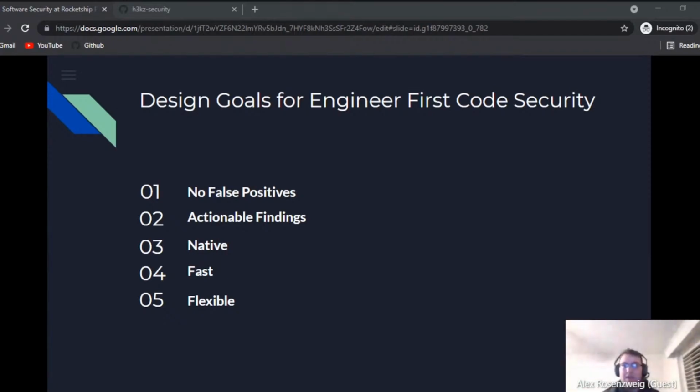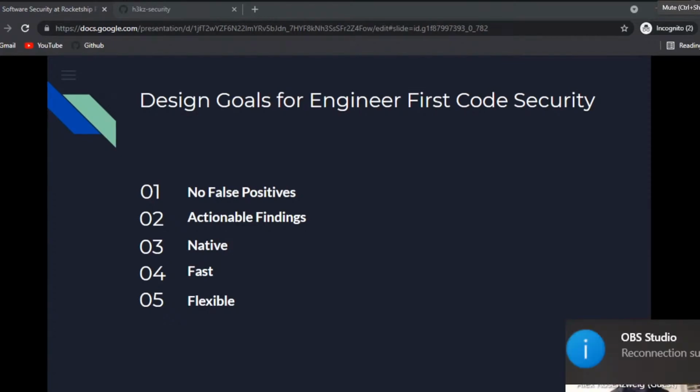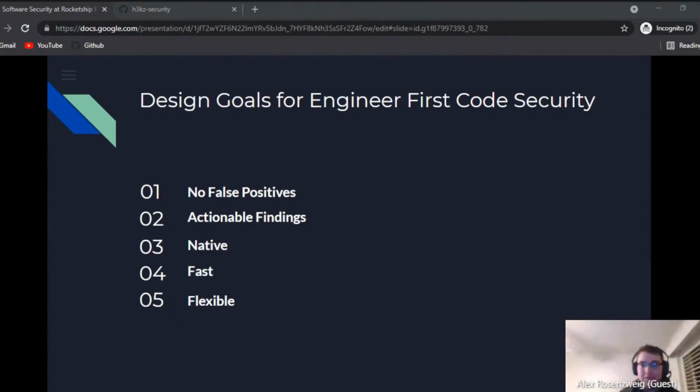I think where it becomes engineer-first is when we talk about native. As opposed to finding the tools that the security team likes best, it's more important to find tools that fit into an engineer's existing workflow. We don't want to burden them with additional work or additional tooling to learn. We want to find the tools that are native to what your engineering team is currently using. Bring it as close to the engineering team as possible. Fast is the 4th one, and it's the feedback I get from my engineering team the most often.